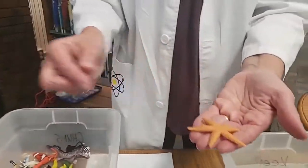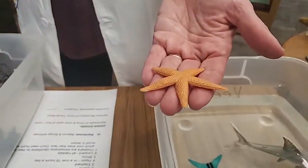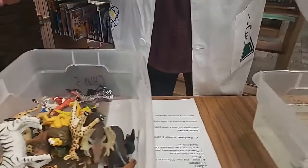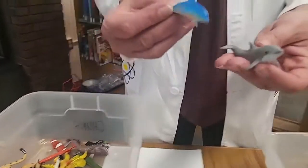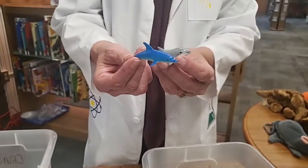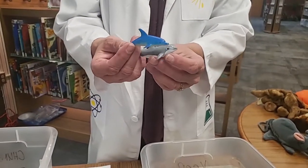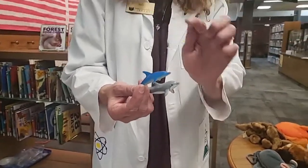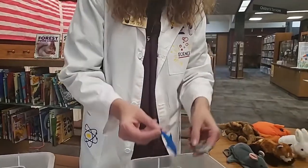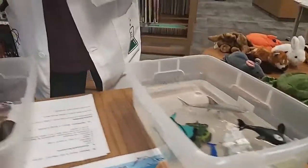Also, in the tide pool, we have our sea stars, our starfish. They live in the ocean. Also, we have porpoises and dolphins. Now, these 2 critters are very much alike. The only difference really on them are their noses. One nose is more round and one is more pointed. So we'll put our porpoises and our dolphins in the water.